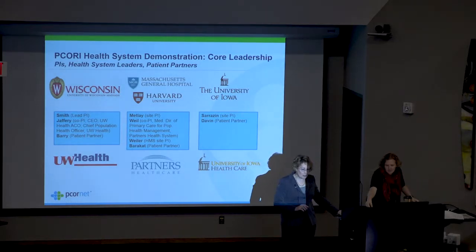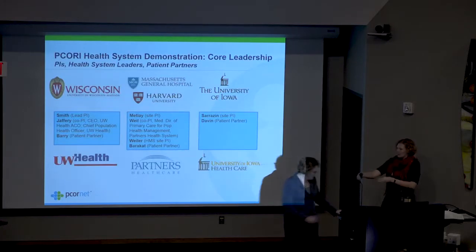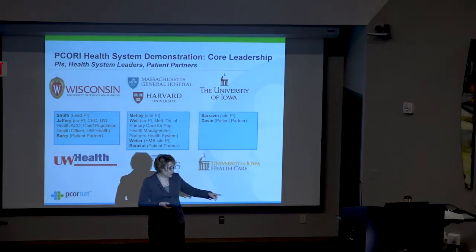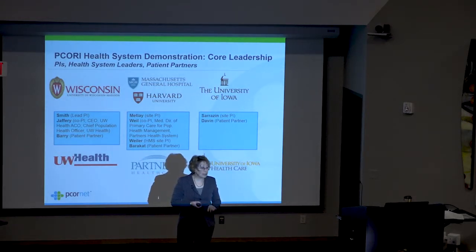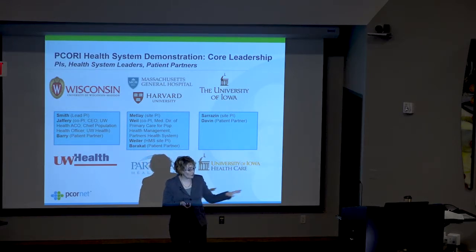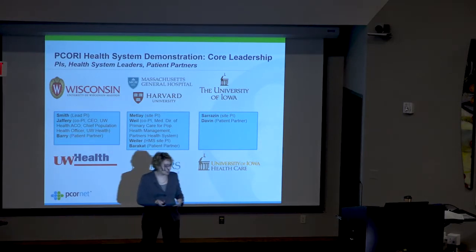So that has been a great experience, and you'll notice that within each of the health systems, we had to bring in health system leaders. The co-PI of the project was Jonathan Jaffrey, who's the CEO of the UW Health ACO, as well as Peter Weil, who was in primary care for population health management at Partners Healthcare System, and we had patients across the board. So it's a very interesting team to have health system leaders and patients on your research team. We have to report to PCORI every couple of months on how that's going. So you have to learn fast how to make that happen and happen right.